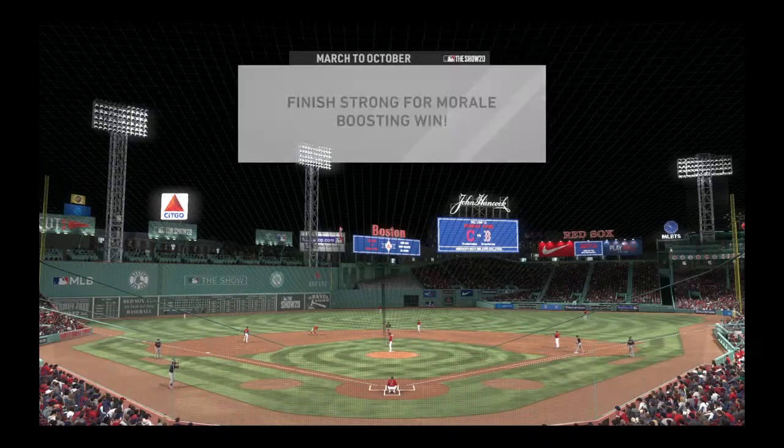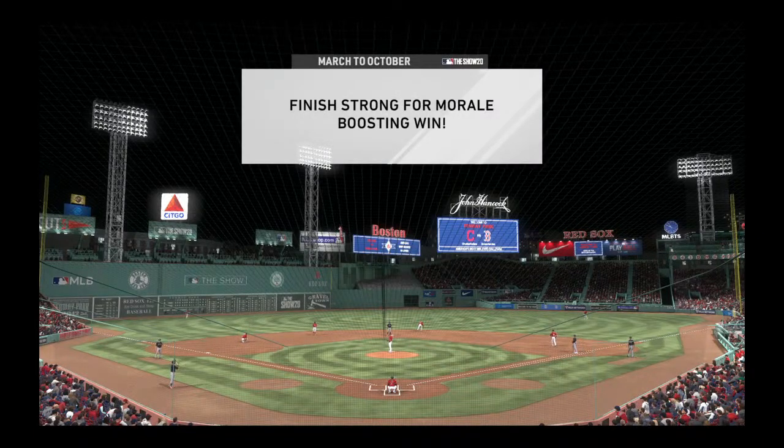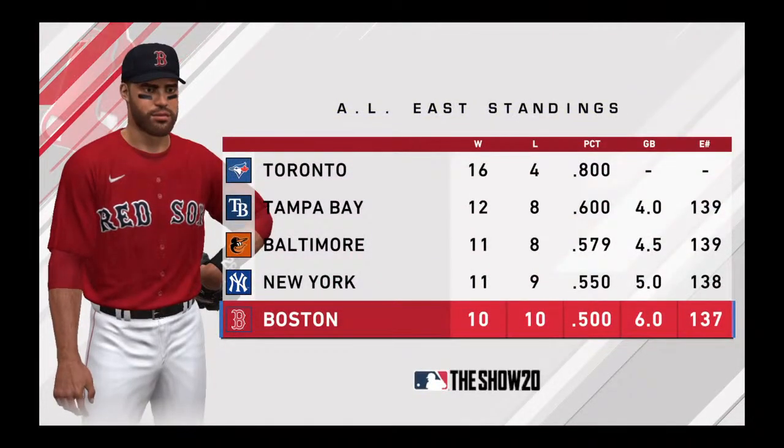Both Sox find themselves hanging around the .500 mark as we head into May. For a report on their start, here's Heidi Watney. Matt, this group has had some ups and downs in April, so we may not have seen enough yet to know what to make of them. The players are adamant, though, that they can be a lot better than what their current record indicates, and they're determined to get rolling sooner rather than later. Good stuff, Heidi. Thanks.